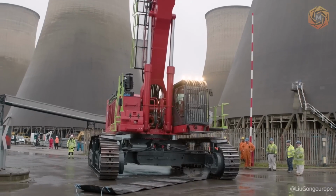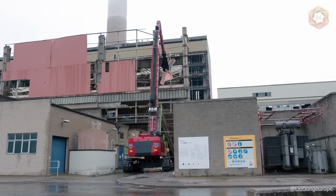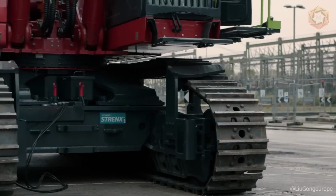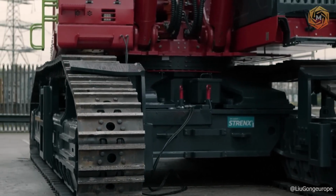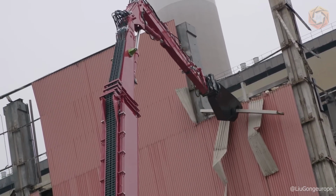The 995 FDM also features an advanced adjustable electro-hydraulic system. This equipment has advanced functionality, including the ability to float the boom. The engine is an 18.1-liter, 447-kilowatt Perkins engine that delivers best-in-class breakout force at low RPM and high torque.